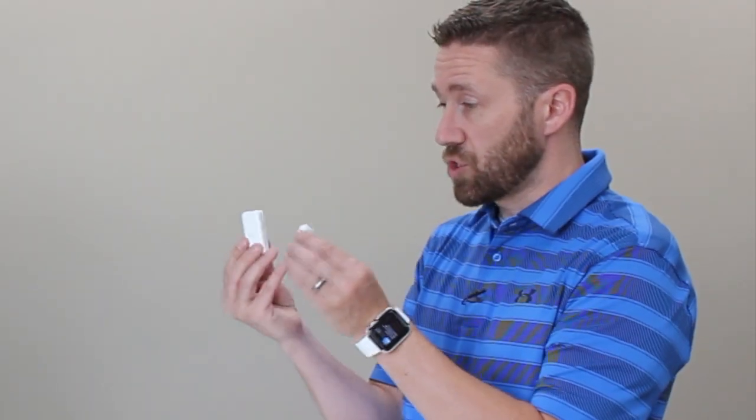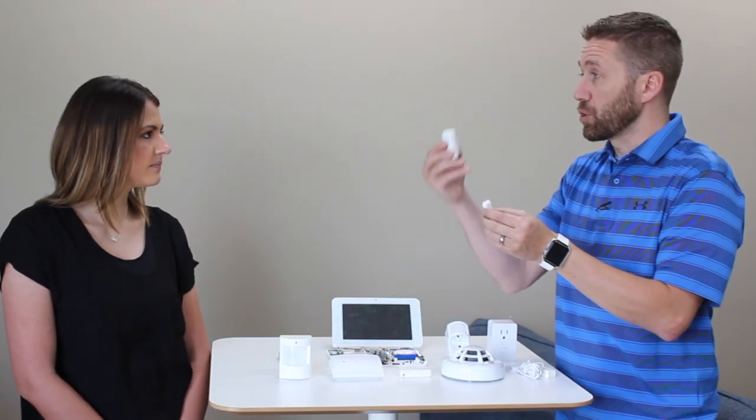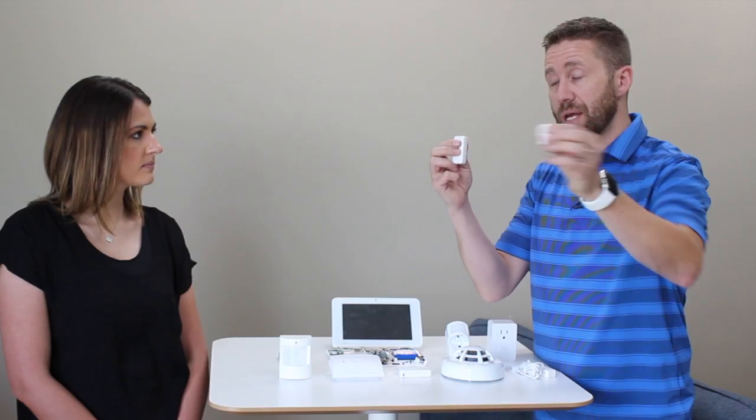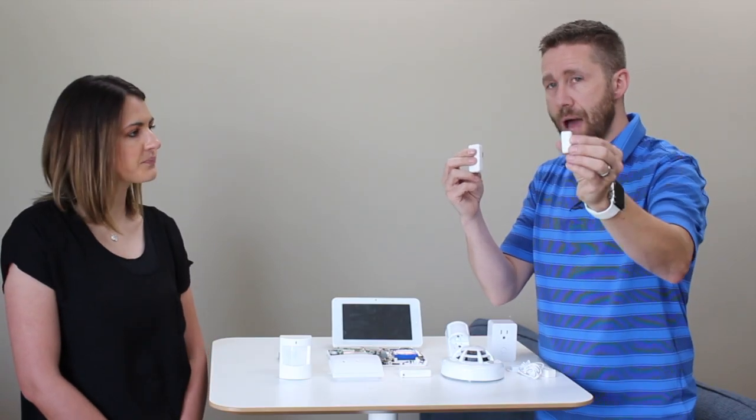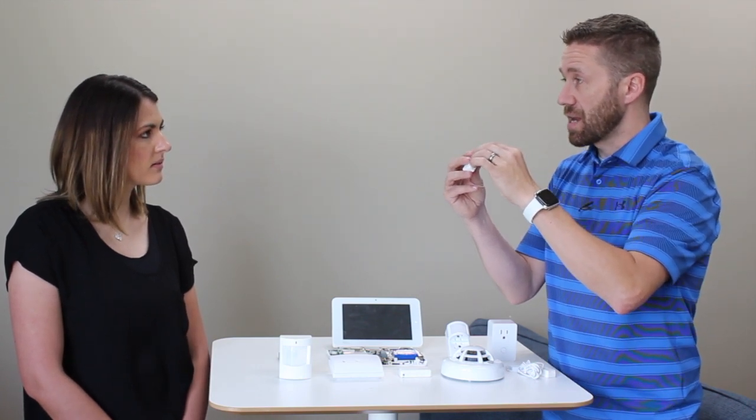And you put these two pieces, one on one side and the other on the other side. So on a door, for example, you'd put this on the door frame and then this on the actual door. So when the door opens up, this magnet inside here separates from the sensor, and that's what triggers it. It says, hey, I'm open, I'm closed, things like that. So this is actually really a high-powered magnet that then connects to this sensor.